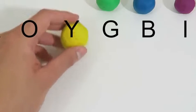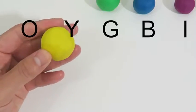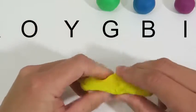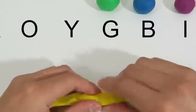The third letter in Roy G. Biv is Y, which means the third color is yellow. Now who can tell me something that's yellow? I'm gonna say sunflower, because they're pretty.